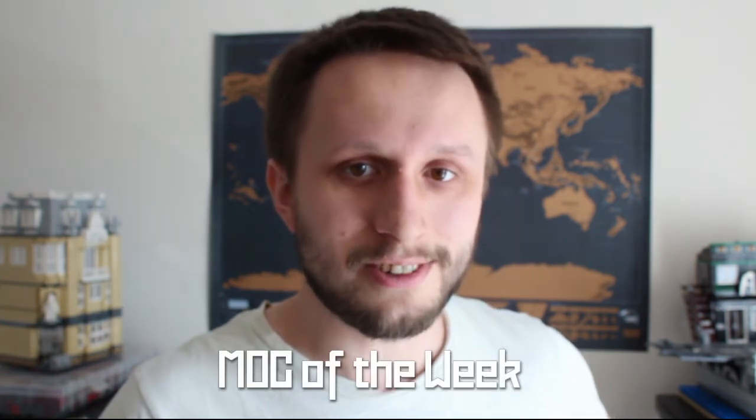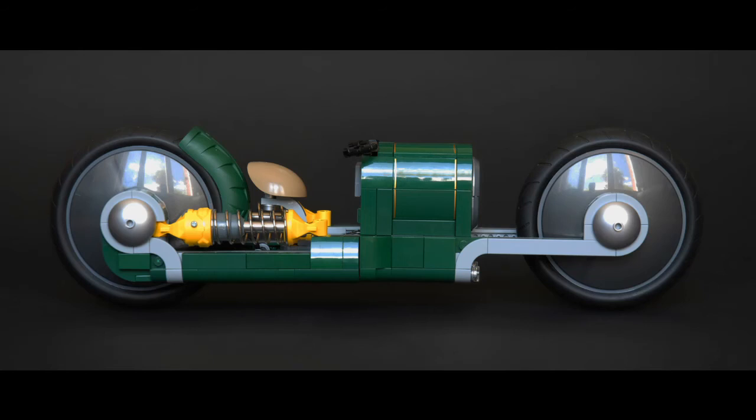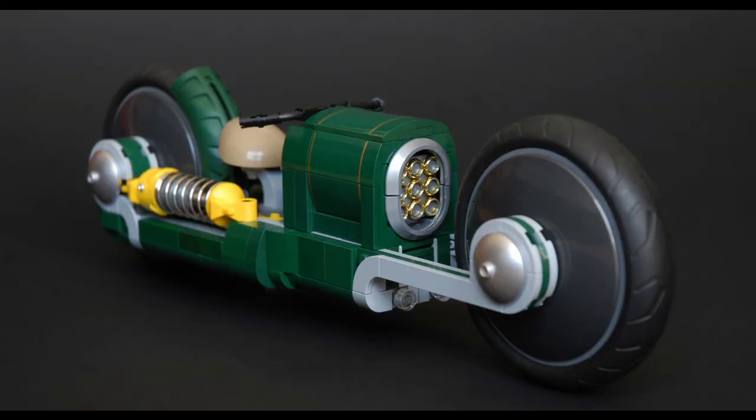Now it's time in our show for MOC of the Week. So this is Motorcycle by Vince Toulouse, and it's a lovely dark green steampunky machine. It shows some really inspired use of pieces. So you've got bits from Bionicle or Hero Factory, you've got bits from Technic and bits from the standard system, and it all comes together in a very smooth creation.